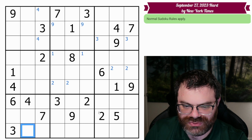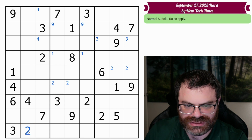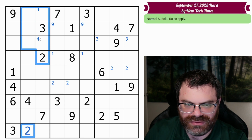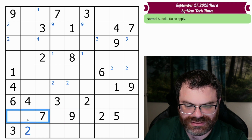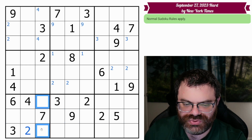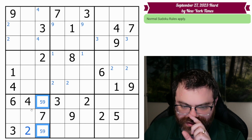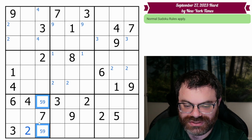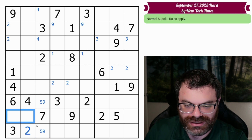Yeah, we can place this 2 here, because these two 2s look in, and this 2 looks down. These 2s look up, putting a 2 in one of these two. This 9 looks in, and the 5 joins it. So the 9 and the 5 look into this box. They can't be here. So there's only 2 cells that can be 5 or 9, so those 2 must be 5 or 9. That's called a hidden pair. They can't be anything else, or we won't be able to place both 5 and 9 in the box. So that's a 5-9 pair.